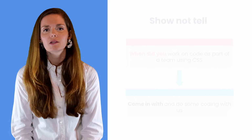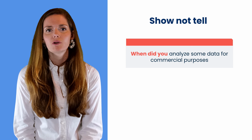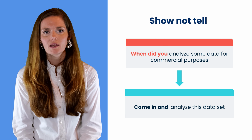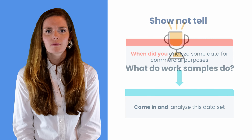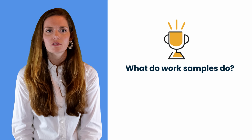Or what about if you were looking for somebody with quantitative skills in a commercial setting? Rather than getting somebody to tell you about a time when they analysed some data for commercial purposes, instead give them a spreadsheet for half an hour. Let them look at it and then come back to you half an hour later with their conclusions and their methodologies. So what is it that makes these work sample-based assessments so interesting?